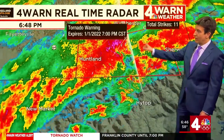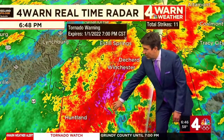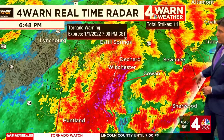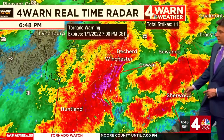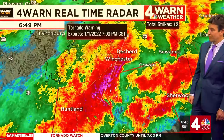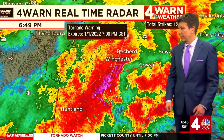Now we're getting closer to Winchester. Where's Winchester? There it is. And so the worst of this is going to stay south of you and go to Cowan, or pass south of Cowan, maybe get towards Sewanee, maybe split Sewanee and Sherwood. Just go this way. But we've got some time to watch this. I think that where the worst part of the storm has moved speaks a lot to where these polygons are.